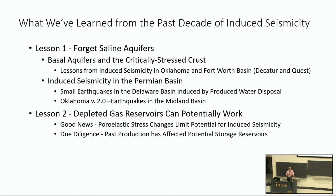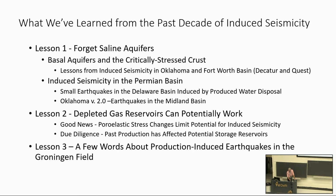And then I think Tony brought up yesterday the fact that when you're using a depleted reservoir, it's not the same reservoir that you initially were producing from. And I'll talk a little bit about some of the characterization issues from a geomechanical point of view that have to be considered. And finally, I want to say a few words about production-induced seismicity in Groningen, because you do have a big depleted gas reservoir. But it's a very unusual one because of the earthquakes that have occurred. And I was here in the Netherlands 3 weeks ago at a conference on MMAX, how big might the biggest earthquake to occur in Groningen be.